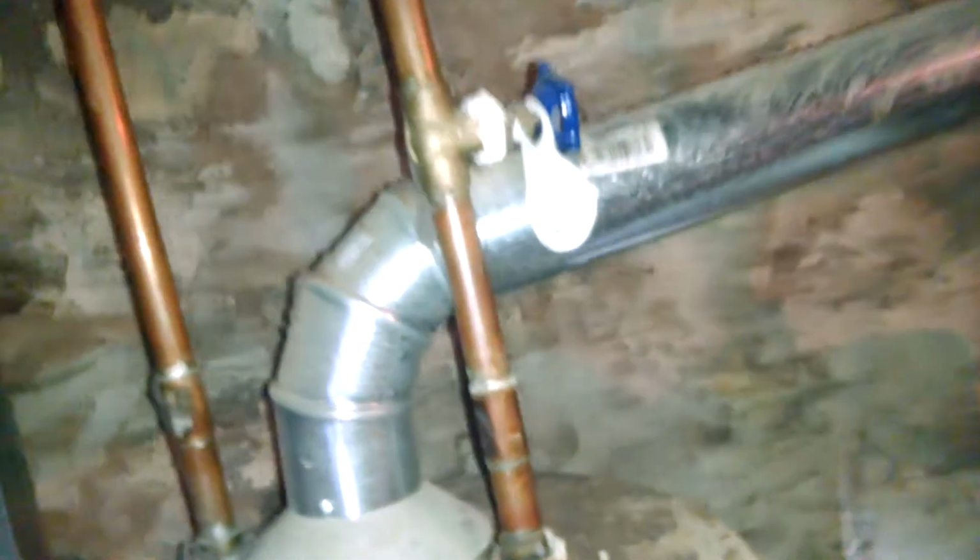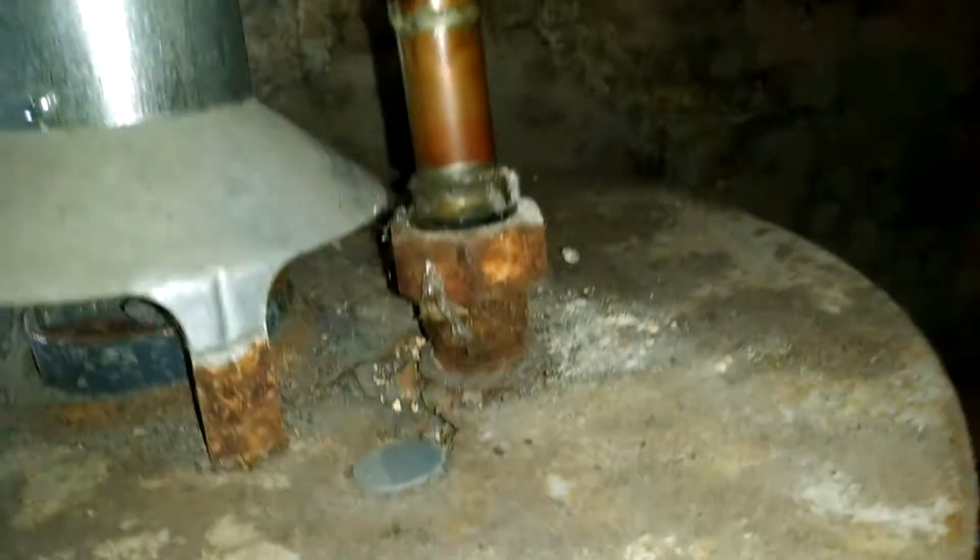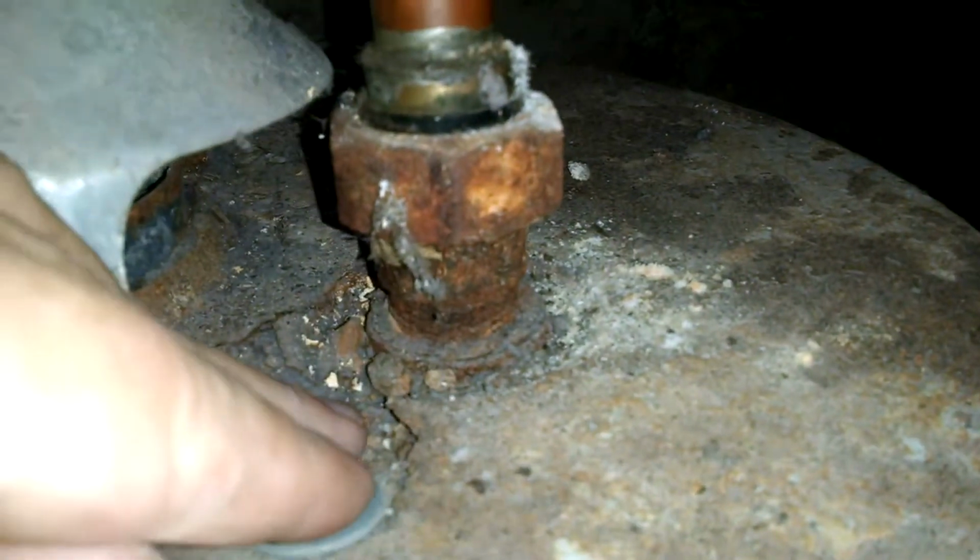But look at this old gas line. Wow, man, I'm talking serious problems here. Look at that. But the city passes it for occupancy. I want to show you this right here. You can see how it's rusted out on top of the hot water heater. Little corrosion, leakage down here.